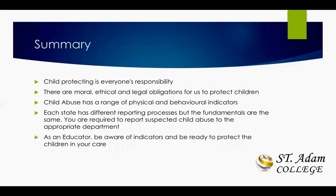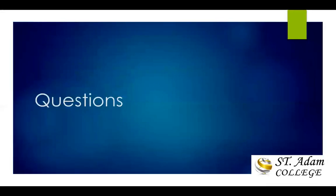In summary, we've gone over today that child protection is everyone's responsibility, that there are moral, ethical and legal obligations for us to protect children, that child abuse has a range of physical and behavioural indicators, and that each state has different reporting processes, but the fundamentals are the same. You are required to report suspected child abuse to the appropriate department. And as an educator, be aware of indicators and be ready to protect the children in your care. If there are any questions, I'll now answer them.